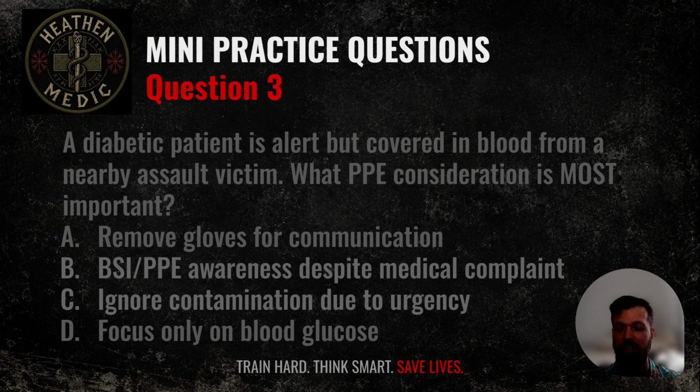Question 3. A diabetic patient is alert but covered in blood from a nearby assault victim. Oh no. What PPE consideration is most important? A. Remove gloves for communication. B. BSI, PPE awareness despite medical complaint. C. Ignore contamination despite medical complaint. Or D. Ignore contamination due to urgency. Focus on blood glucose. Okay, which one are we going to choose? If you chose B, you are correct. Okay, that was just a mini practice question.